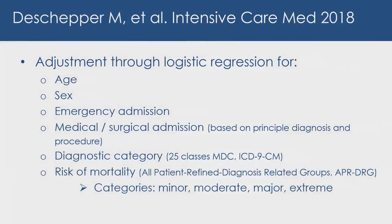It's a cohort study, so it's very important to adjust for risk factors for mortality, because you can imagine that a patient who receives chlorhexidine oral care might be more sick than the average patient not receiving it. So what did we have in the balance? Age, sex. Was it following an emergency admission? Was it a medical or surgical admission? We had all diagnostic categories following the ICD classification to adjust for.